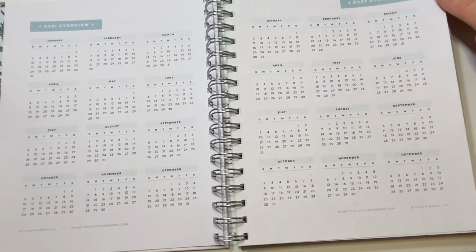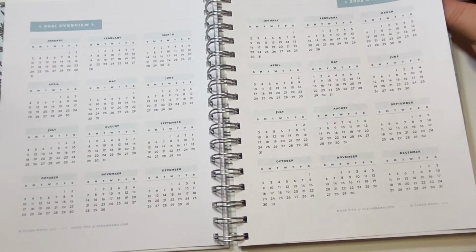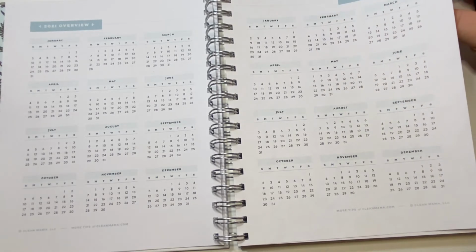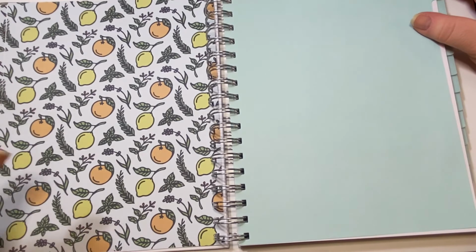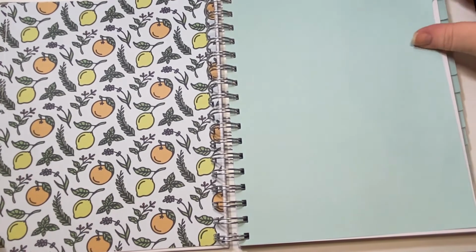I do like the coloring and things. I like this minty teal kind of color. If you don't like this color, you're not going to be enjoying this planner because this color is everywhere. So just food for thought. Okay, then here is more of that same citrus pattern, which I think is really cute. Again, this minty pattern is everywhere.